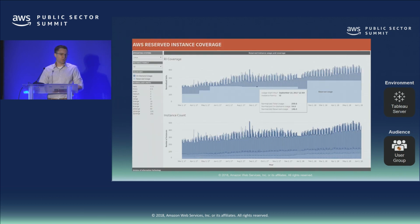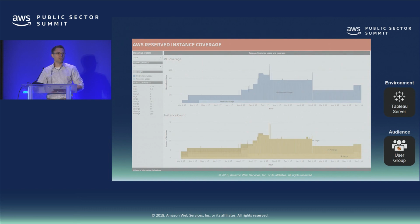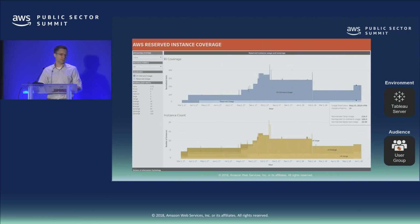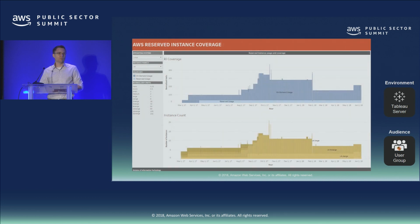And so one of the first reports we developed, and probably one of the most important ones, is the ability to do analysis of our reserved instance coverage. We have over 70 active AWS accounts, and without having access to the master account, there's no native tools for analyzing your reserved instance coverage across all of those accounts at once. So this report shows two things. At the bottom, you'll see instance counts by hour and by instance type. So in blue, it's T2 micro, T2 small, T2 medium, that kind of thing. And the spikes you're seeing there are most of our applications, most of our users of our applications are on the East Coast. Most of them work business hours.